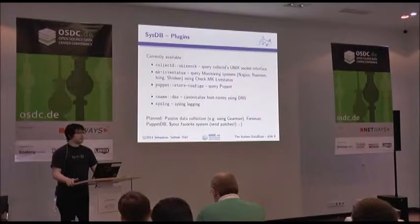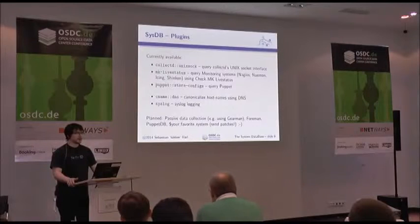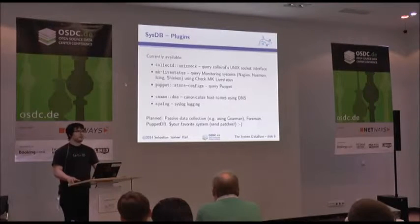All of the current plugins basically do an active poll of the information, so they're running in a main loop, and in a configurable interval they are pulling the information from all the backends. Obviously that is not optimal. It worked fairly well as a first step, but the idea for the future is to also have a passive data collection mode, which will then basically receive information pushed out by other systems.